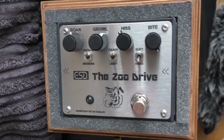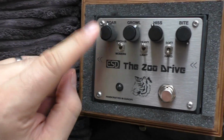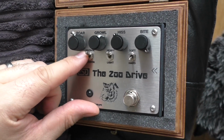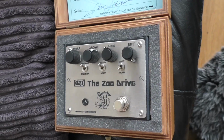So, hiss is treble, growl is bass, bite is how much gain, and this is the level. And then you've got the vintage or modern setting. Vintage basically recreates a kind of valvey tone. Heavy and light is kind of heavy and light tonality. Soft and hard affects something in the way it clips.